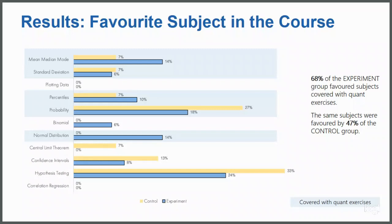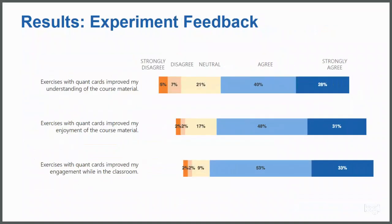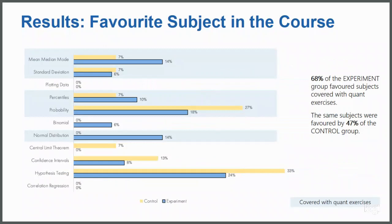And that's very significant. The results of these last three slides really show that students feel that they enjoy the material more if it's covered with these quant card exercises. That could be more important even than a better grade, right? A better grade helps a student in that one particular course, and that's it. But if students feel that something improves their understanding of the material, they feel more confident in the material, they enjoy the material more, well, guess what? Enjoying mathematics more, feeling more comfortable with it, that's going to help them for the rest of their life. So that's also a very positive result.